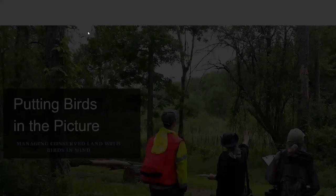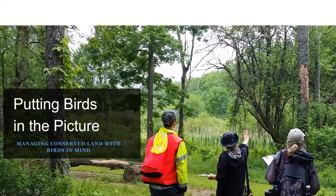There we go. Okay, so everybody should be getting a full screen picture of the first slide, putting birds in the picture. If anybody isn't seeing that, I can no longer see the chat box, but you can type questions into the chat box and someone else will alert me or answer your question.